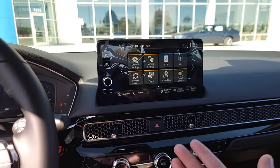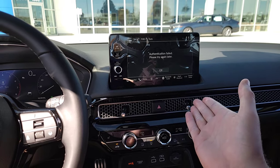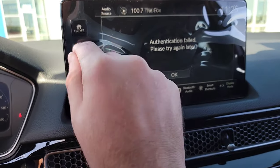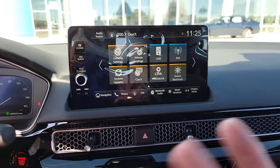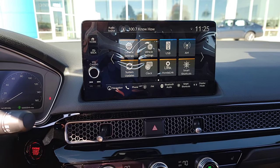Check out HondaLink.com. It will show you guys what this vehicle is compatible with for certain complimentary stuff on that app. So definitely check out HondaLink.com. Put in your specific vehicle and you see all the goodies. Now you can have your smart shortcuts. The car is going to learn a little bit about the apps you use, certain stuff, and it's going to make some recommendations up there for you, okay?